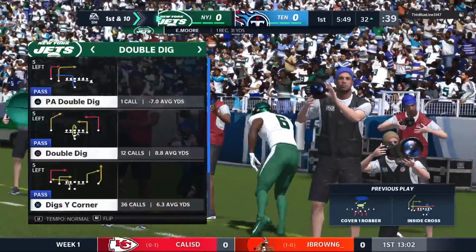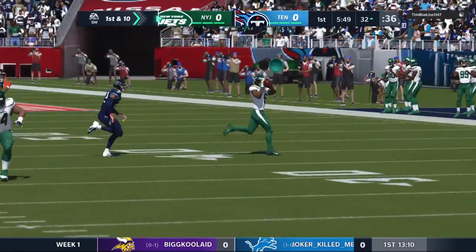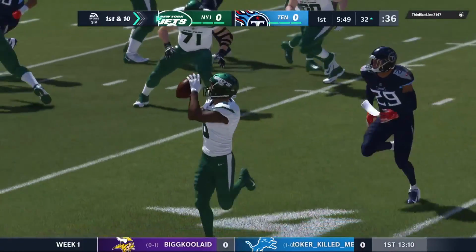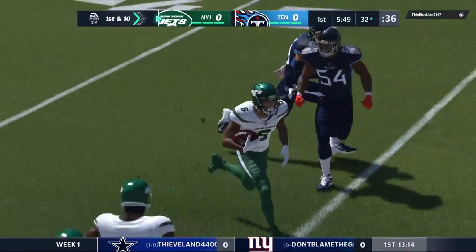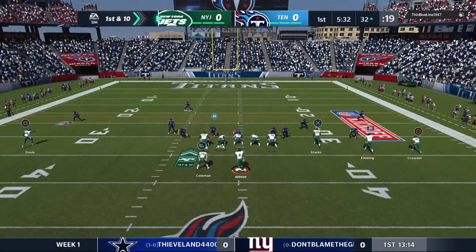Well, things are looking pretty darn good on this first drive, aren't they? Came right out, set the tone, this time with a big pass play. And if the peek behind the curtain that they gave us of their game plan today, I don't think that's going to be the last one we see. I think you're exactly right about that.